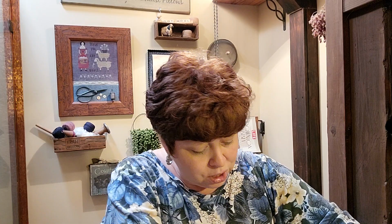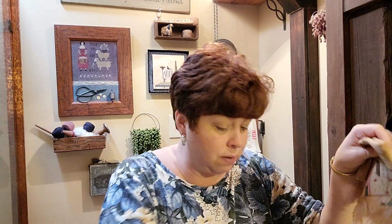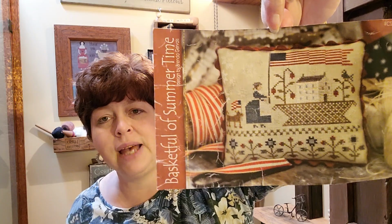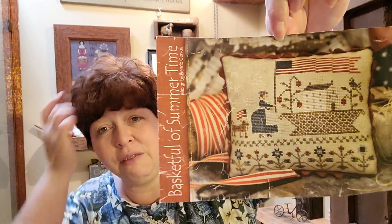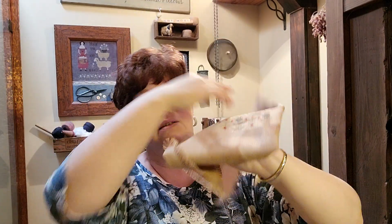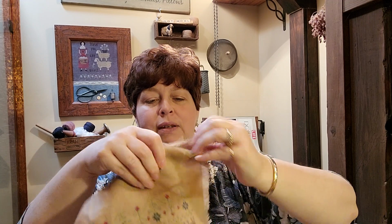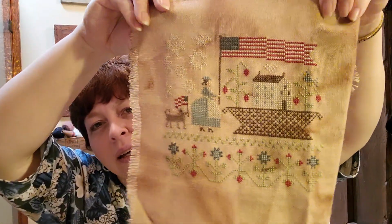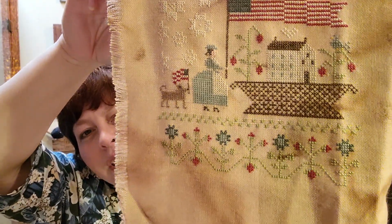Okay, so that was the stitch along. So I did have a finish. When I was doing my whip parade, I realized how little I had left to do on Basket Full of Summertime. Sorry, my cover picture has seen better days. And so I was able to get it finished. I kind of put it in the priority section of my whips and told myself I was going to put a little bit more effort into it. So I was able to get her done. So I'm very excited about that.